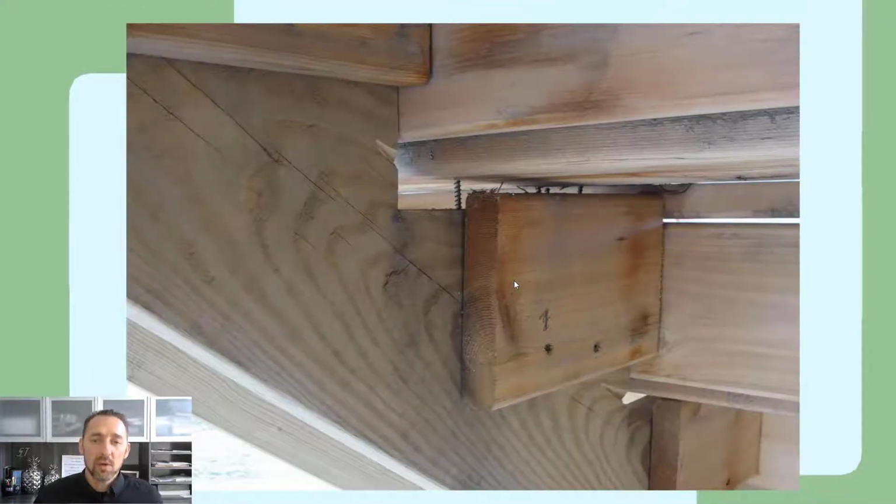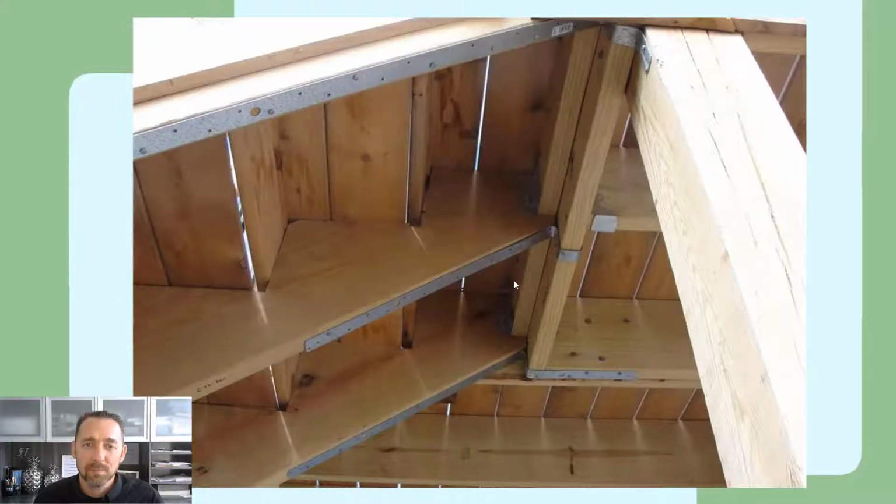Here's a stairway stringer that was cut improperly. And to make up for it, they didn't want to cut a new stringer, so they took deck boards and they cut them into little pieces and they scabbed it on to the side of the stringer all the way going down to make up for the improper height. This is crazy times, but this happened on a new construction home. It was all approved by the building official too.